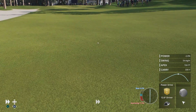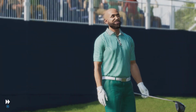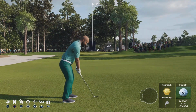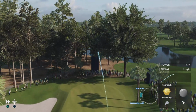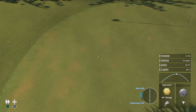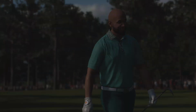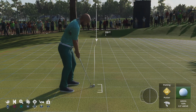Yeah, that's a beauty there to get this second round underway. A little under 90 yards left here for his second. That's a bit of a head turner, really. That was a green light situation from that distance, and far from the best shot I've seen today.